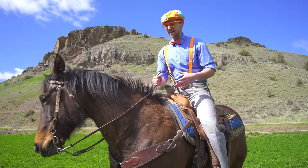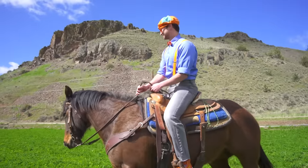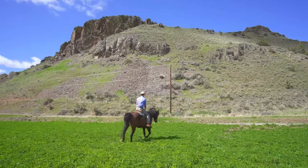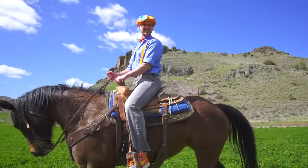This horse is dark brown. She is so beautiful. Horse's name is Fancy, and she is so fancy.